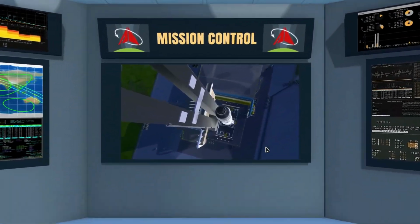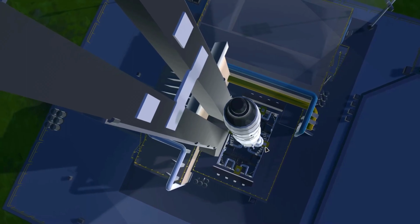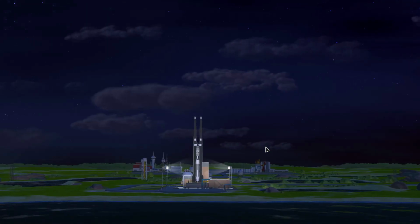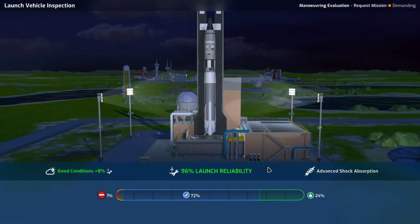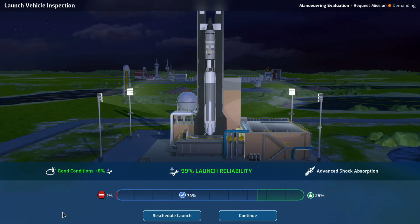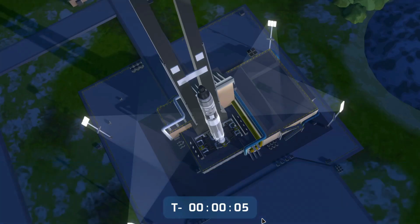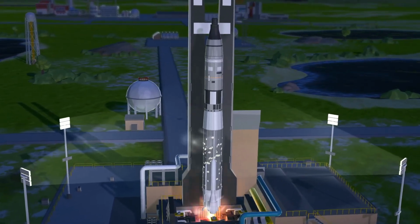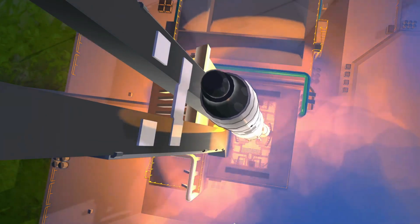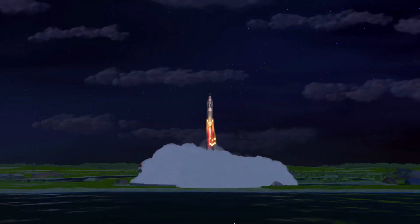But hey, I'm not judging. Just pointing it out. Okay. Good conditions, 8% boost, which means we have a 1% chance of failure. 5, 4, 3, 2, 1. We have liftoff. Liftoff.